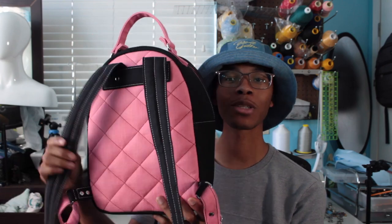So I had to end up using a lighter pink thread, which is fine. On the bag, you can't really tell that it is pink. It looks almost like an off-whitish color. It really doesn't look pink at all, to be honest, but it didn't come out bad. The back is nice and quilted.